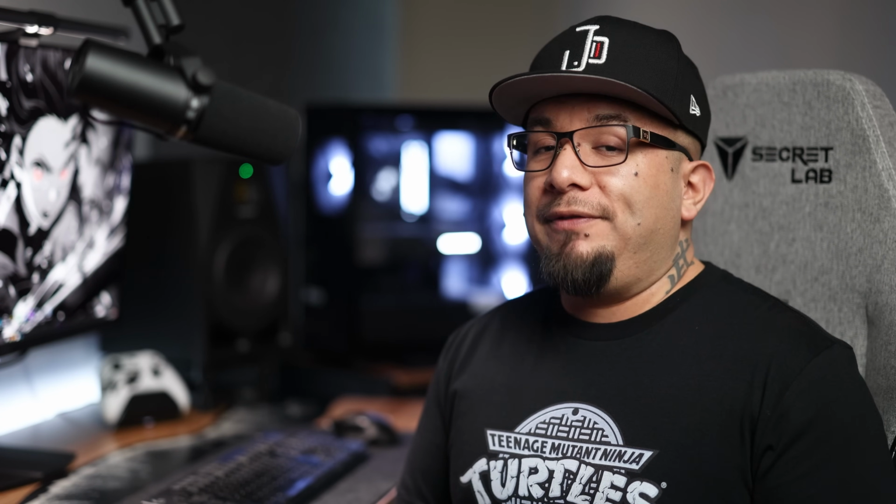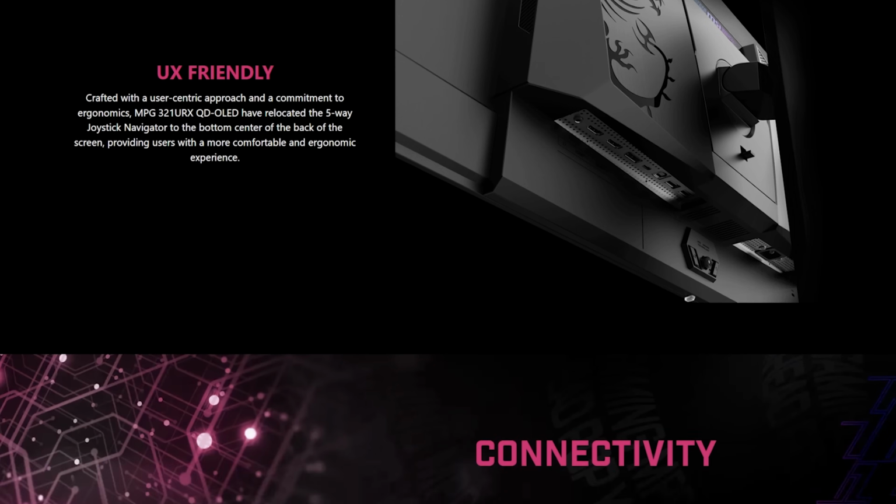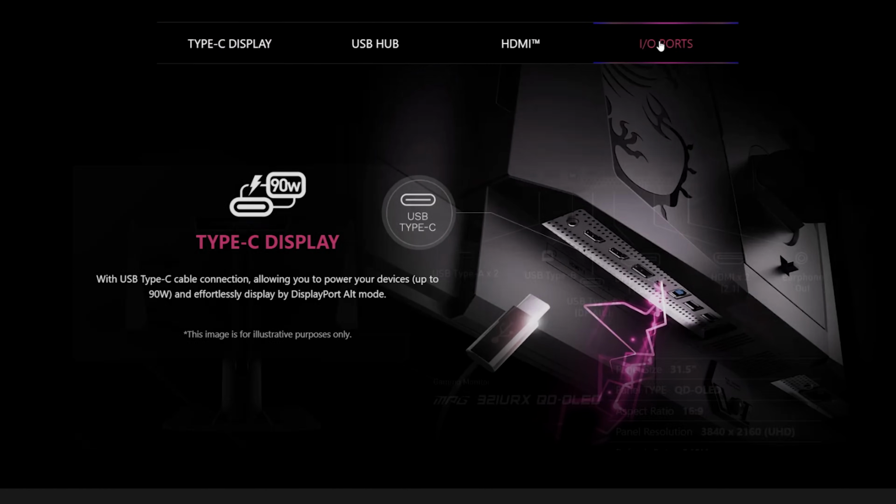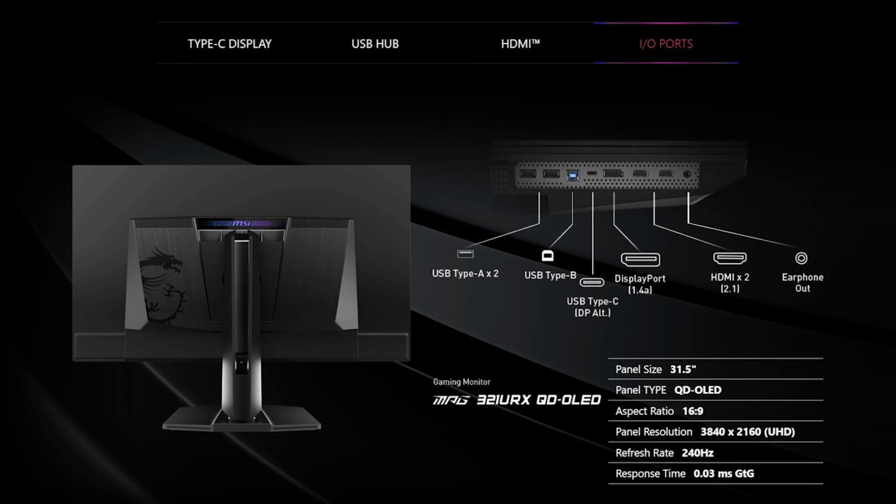That brings us to the only real differences between the MAG and MPG models, and that's the connectivity, where the MPG model has an extra 2 USB Type-A ports, a USB Type-B port, and the USB-C port is capable of up to 90 watts power charging.